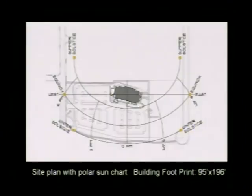First, we want to talk about building orientation and massing as our first slide here. This is our site plan with the solar sun chart. As you can see, it's a pretty big site. And the orientation of our building is such that, of course, it maximizes the daylighting to the south. And the building footprint, as you can see, is long and narrow to capture as much daylighting into the interior space. The actual footprint of this building is 95 by 196. This is located in Pocatello, Idaho, basically Chubbuck, Idaho, which is right next door to Pocatello.